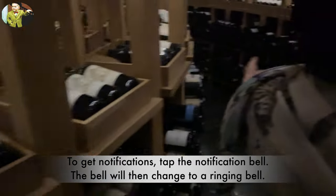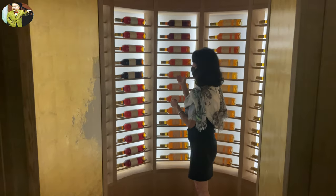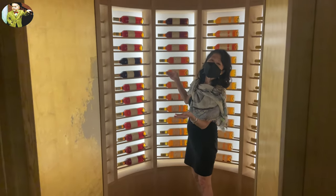Look, let's get in here because this is really special. Take care. Why is it special? Why is this separated from the rest? Because it's one collection of Chateau d'Yquem. This is one of the most complete collections of Chateau d'Yquem in the world.